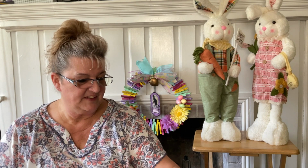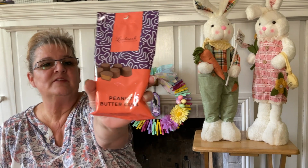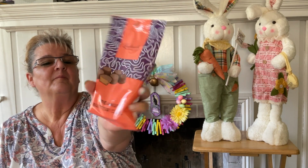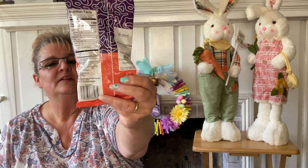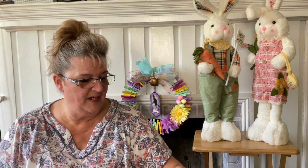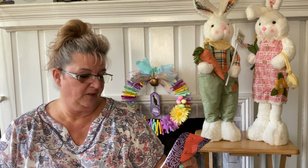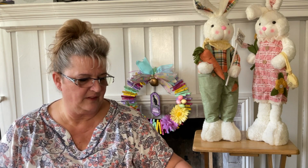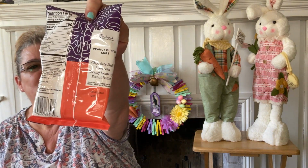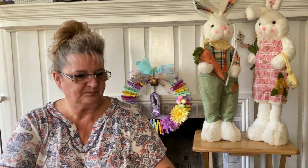All right, so I saw these Landmark Confections. These ones are peanut butter cups. They are 4.5 ounce. And here's the nutritional facts on these. And in my next haul, I think it is, I have different ones by Landmark Confections. So these are best by March 2025. Oh my goodness, that's a long time. Wow, I can't see it. Wow. That's a long time.